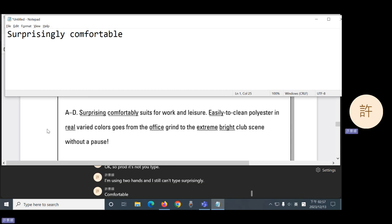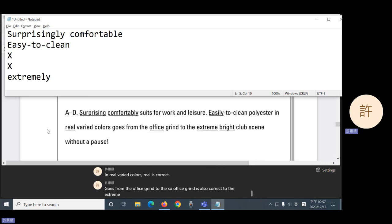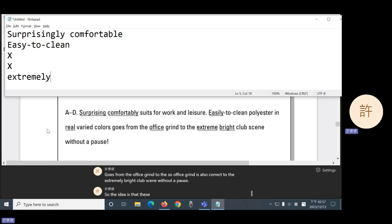comfortable suits for work and leisure. Easy to clean polyester. Polyester is artificial fabric. In real varied colors. Real is correct. Goes from the office grind to the, so office grind is also correct, to the extremely bright club scene without a pause. So the idea is that these suits work in the workplace and when you're partying.